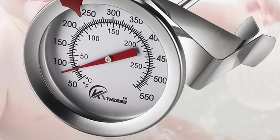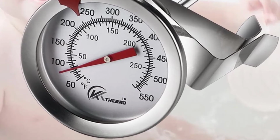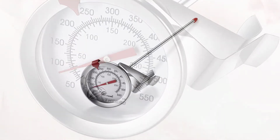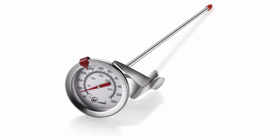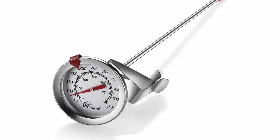Besides, you can take advantage of the 12-month warranty in case the thermometer does not last as stated. The only concern is that the clamp is a little bit flimsy, and it does not stabilize the thermometer adequately when clipped to the pot.